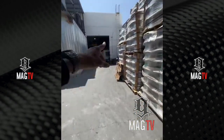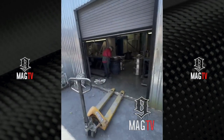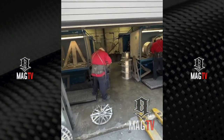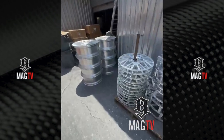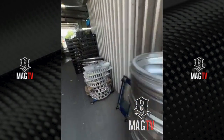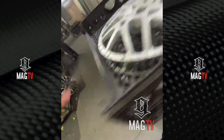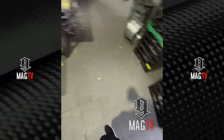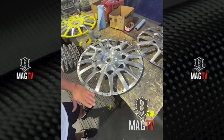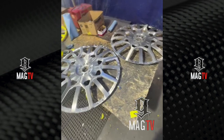Each of them machines is over $1 million, huh? Half a mil. This is where they polish everything. They polish it right here. It's live though, bro. This is the set I got for my dump. Before they go to paint, they gotta make sure everything's buffed out and sanded down, before they shoot the final stages of the paint on it. That's dope, man.